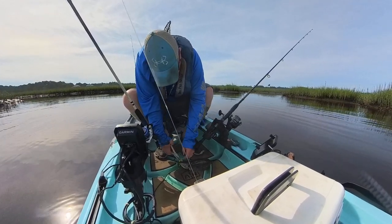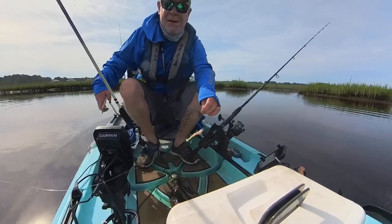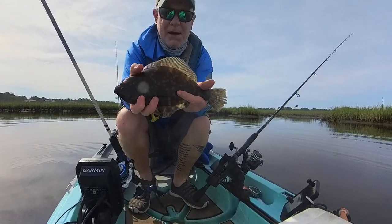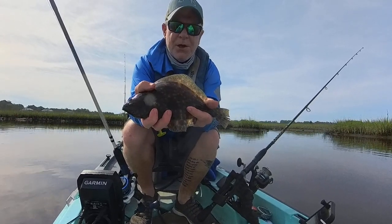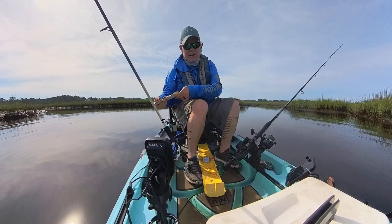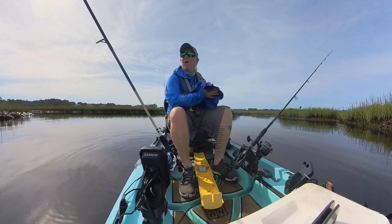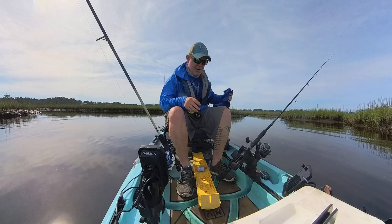Hey. Simmer. Well, that was easy enough. All right, flounder number two for the day. Same deal, he's not very big. Probably the size as the other one, right about 12 inches, something like that. But it's flounder number two, fish number four for the day. So we'll get him back. All right, let's get him back in the water so he can grow up. And then hopefully in September, he'll be big enough to keep and I can find him all over again. So not too bad. Flounder number two for the day.